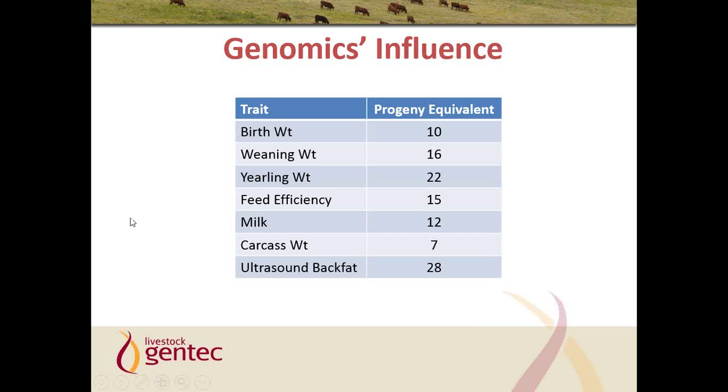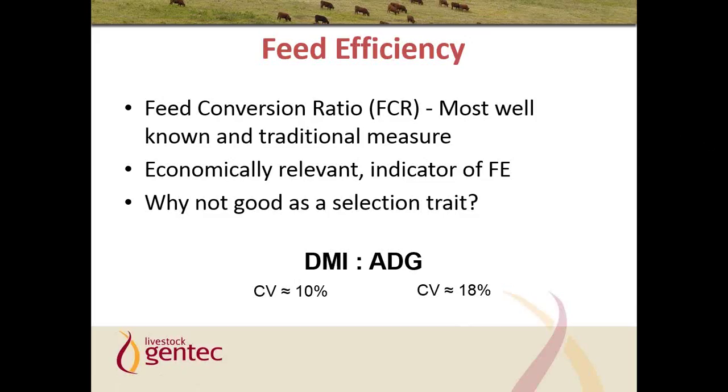So that's kind of where genomics can help with selection, and now I'm going to move into a bit of talk about feed efficiency. I might talk a lot more than I actually have slides on, but I'm sure there'll be lots of questions at the end in case you're confused about anything.